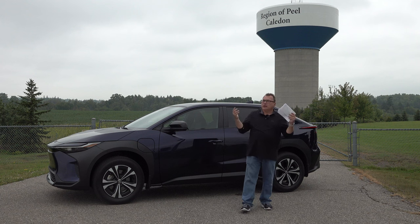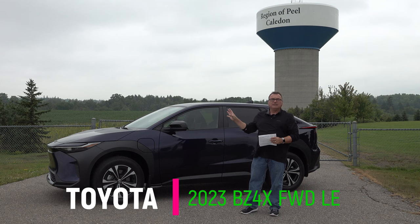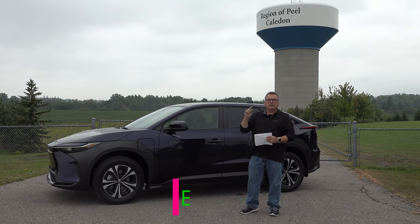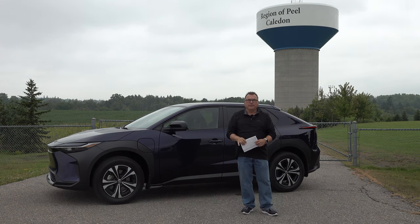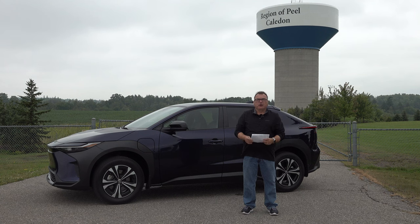This time, on a bit of a rainy, cloudy day here in Caledon, I am reviewing the 2023 Toyota BZ4X. This is the LE, the mid-trim spec version here in Canada. I'm very excited to have this. Only had it for a few days, so I can't do a lot of in-depth stuff, but I will give you my summary on it.